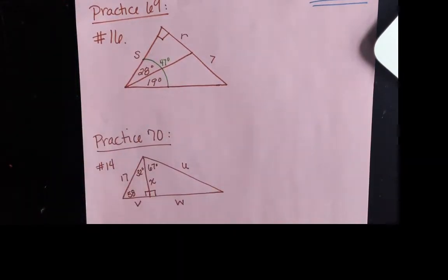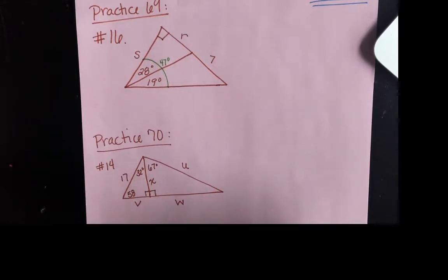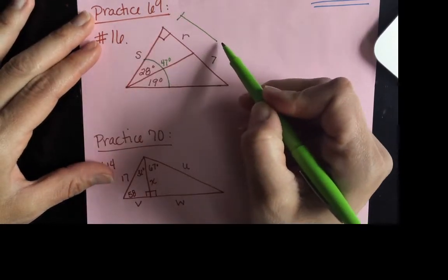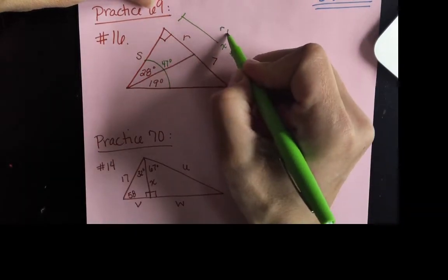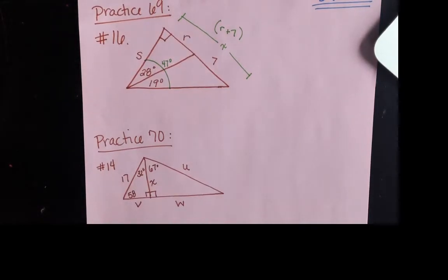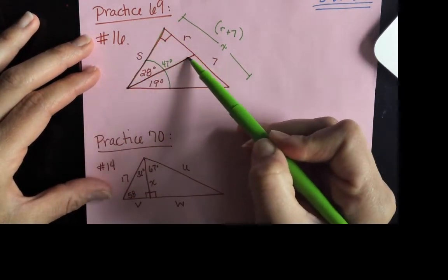And if that entire angle is 47 degrees, and I'm trying to solve for, let's say, this side, that side is X, and that would also be R plus 7. The issue would be, how do we figure out these?